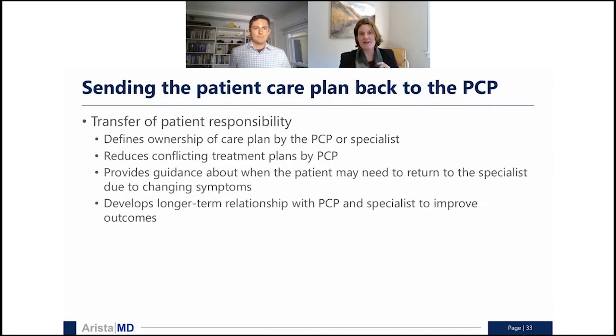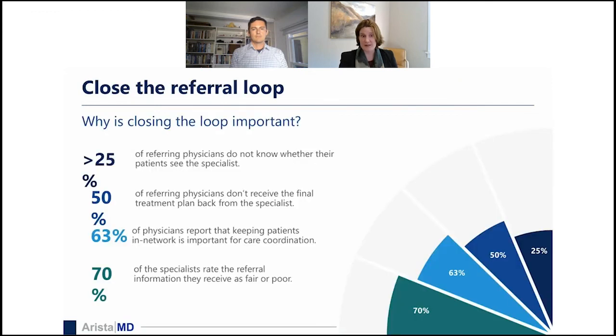We're not going to cover too much about this because I know we're running out of time. I want to leave an opportunity for questions. But one of the things that the referral process electronically improves is also sending that patient care plan back to the PCP, which makes you a preferred provider, because so many PCPs tell us that they receive incomplete care plans. They're not sure who is responsible for patient care or when to escalate back to the specialist if the patient's condition changes. So let's send that electronically directly back to our PCPs that are referring us.